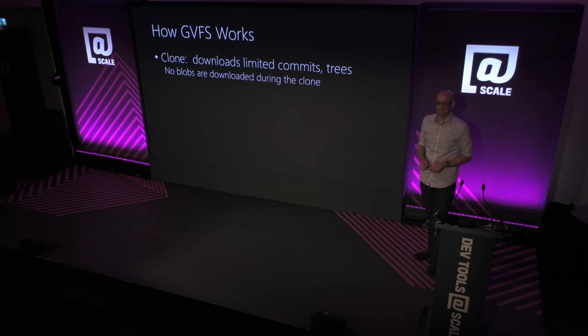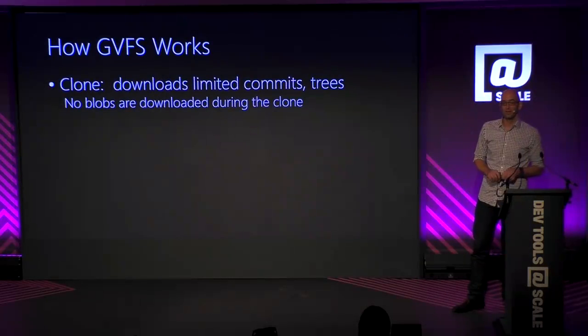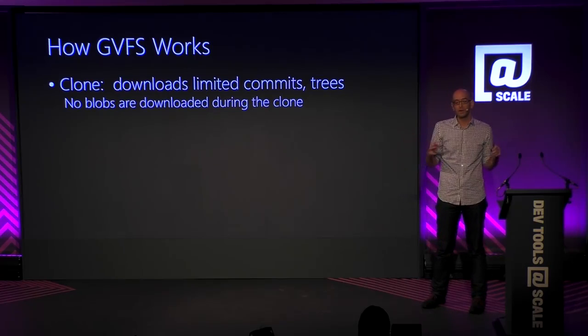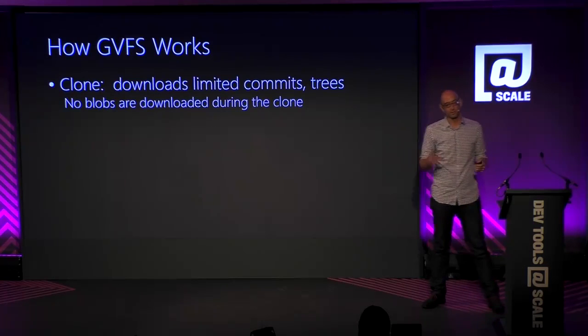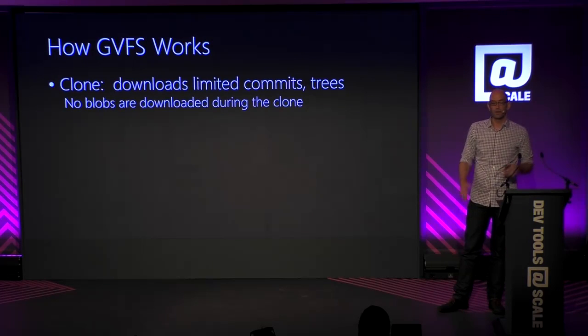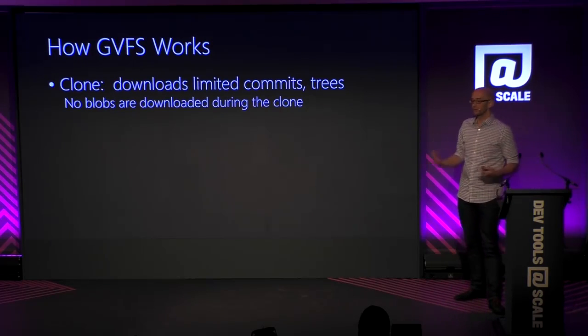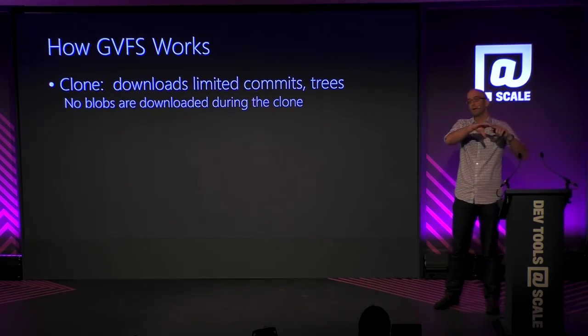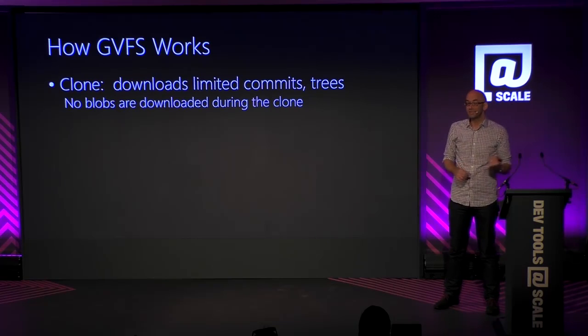GVFS, as the name implies, does stuff with the file system. The idea is that when you run GVFS clone, the one significant change that we made is the bootstrapping process. So there's a command called GVFS that does a clone. But what it does is it downloads only a limited amount of data from the repository, the most recent 2 commits, and all of the trees. If you're familiar with Git structure, this is basically enough to have information about the commit and about the files that are there, but it doesn't get the files themselves.